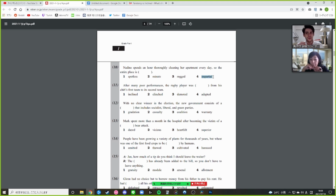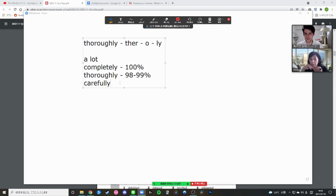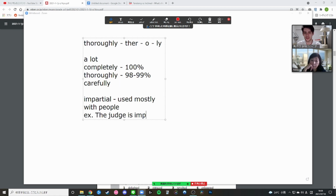And fair is a similar word, right? So fair is often used with things. So why don't we go back to the whiteboard here? Okay. Fair. So we have impartial. This is used mostly with people. So an example of this is the judge is impartial. And then fair, I would say, is mostly used with things. So an example of this would be the laws are fair.